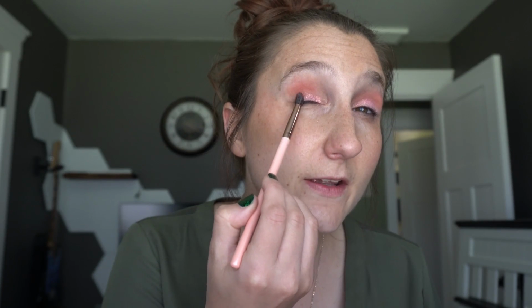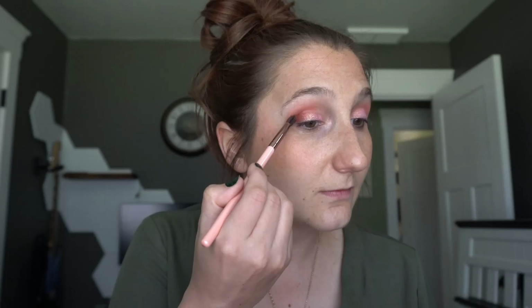I'm just gonna tuck that in the corner of my eye. Just slowly building up that color. It's not a very super vibrant look, but I like it. Everything's kind of blending well together. The colors in this palette, I am finding I do need to actually build up and add a couple layers for the color to really kind of pop.